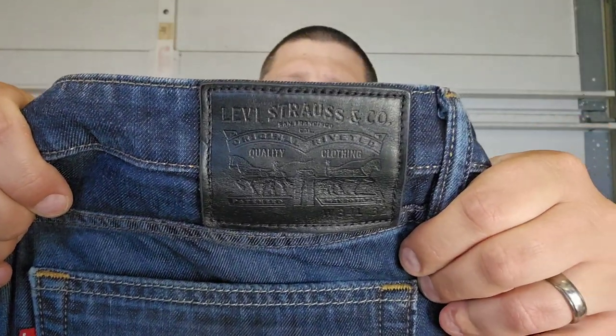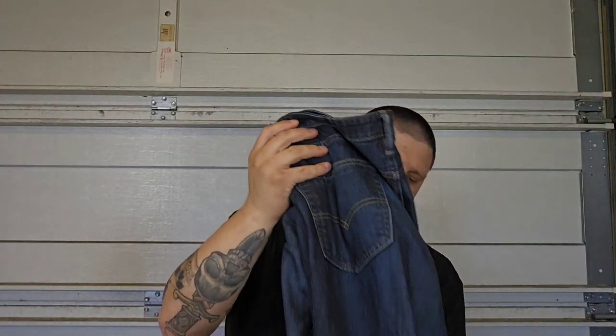So let's dive in. Right now my go-to pair of jeans are these Levi's 541s, the dark wash. So this is what I'm going to be comparing those to. I took measurements on these before I ordered those. So we'll see how the fit is, see how it feels, and go from there.